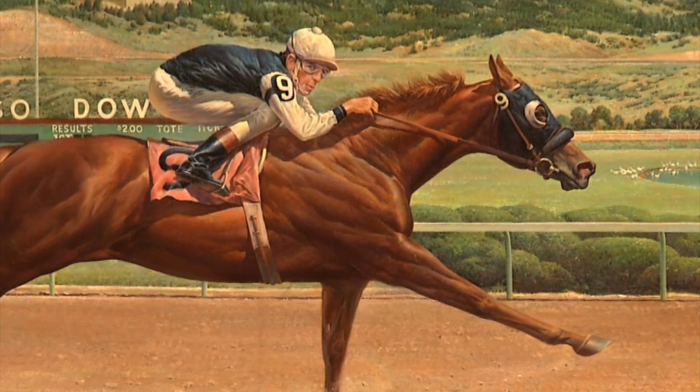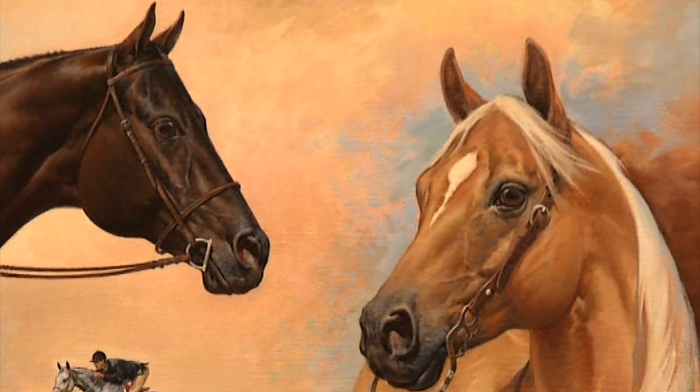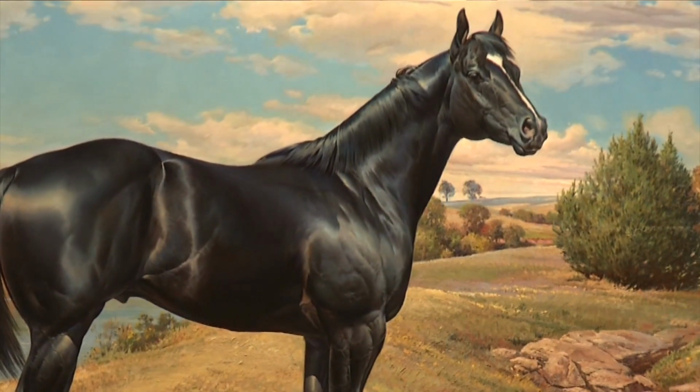Every horse he painted was unique and had its own personality, and Mr. Mixer could tell you about that personality. He just had so many talents. I mean, he was a great storyteller, a great artist, painter, obviously, but a great individual too. And he was a very good people person. He would talk to anybody and try to learn more about them and see what their perspective of the American Quarter Horse was. So he was just a great guy.